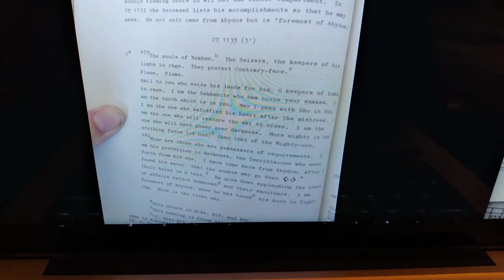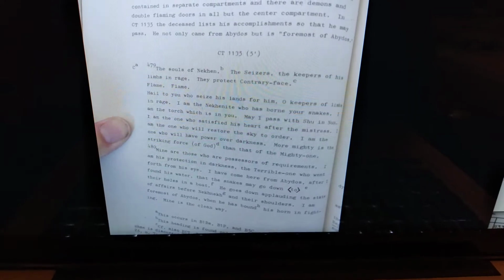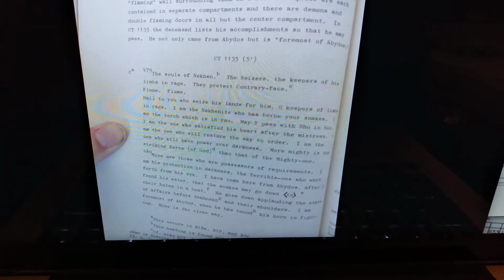Flame, flame, hail to you who seize his lands for him, O keepers of limbs in rage. I am the Nechenite who has borne your snakes.